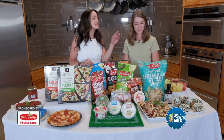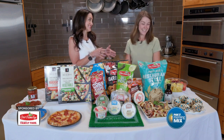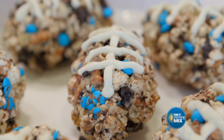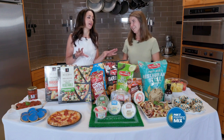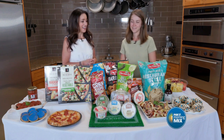Yeah, so for those with littles and people who want to get their hands dirty, these footballs are the cutest. They're a super fun recipe available on the Our Family Foods website, but you literally just crush up potato chips and pretzels and chocolate cookies and popcorn and mix it with marshmallow and top it with some chocolate. And I love the colors. You got kind of Lions colors going on there. So super cute, and the whole family can get involved.